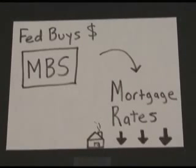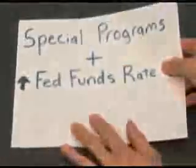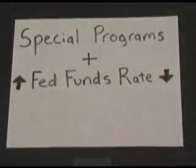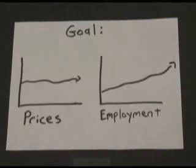Other programs allowed the Fed to buy those mortgage-backed securities you've heard so much about, and that brought down mortgage rates for reasons we don't have time to explain here. The Fed also used its emergency lending powers to extend credit to some large companies that were on the brink of failure and whose failure could have had dire consequences for our already severely weakened economy. So the combination of these special programs and the raising or lowering of the Fed funds rate, all with the intention of keeping prices stable and people employed, that's what's meant by formulating and executing monetary policy. And it's no easy task.